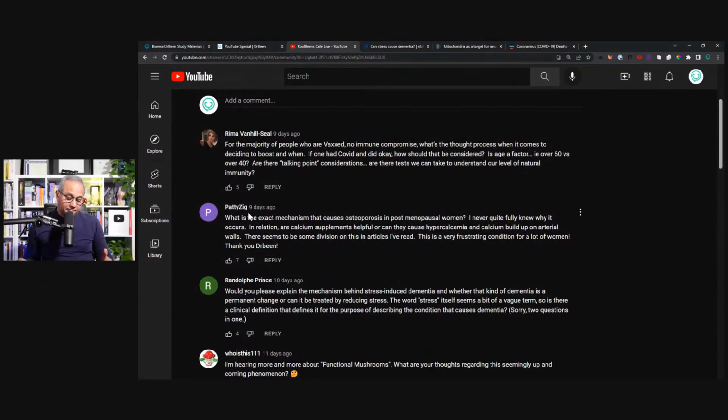Good question. Patty Zig says, what is the exact mechanism that causes osteoporosis in post-menopausal women? I never quite fully know. This is a good question to have a good discussion. In relation, are calcium supplements helpful, or can they cause hypercalcemia and calcium buildup in arterial walls?